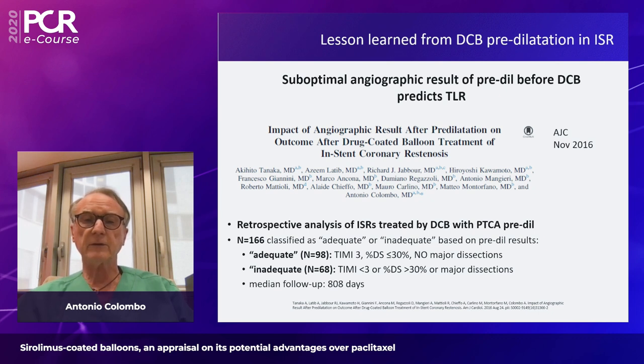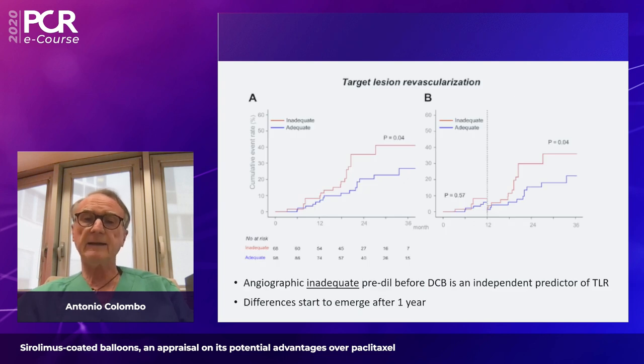To address the first issue, which is adequate versus inadequate lesion preparation, we published in 2016 a retrospective analysis of in-stent restenosis treated with the drug-coated balloon and PTCA prior to drug-coated balloon. And we looked at 98 adequate lesions with good preparation and treatment with drug-coated balloon versus 68 lesions where the lesion preparation was inadequate. Nevertheless, we utilized drug-coated balloon. We will not repeat this strategy nowadays, but in 2016, we really did not separate and we used drug-coated balloon in both.